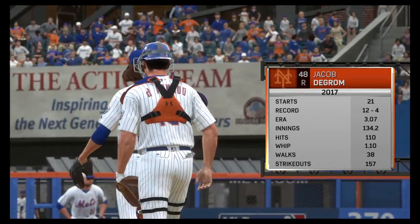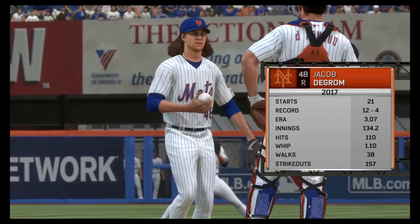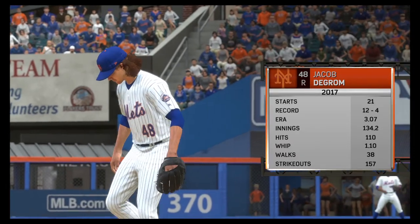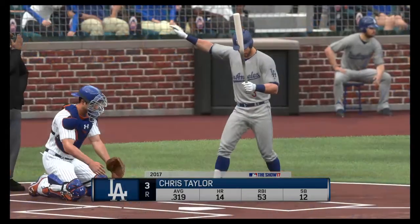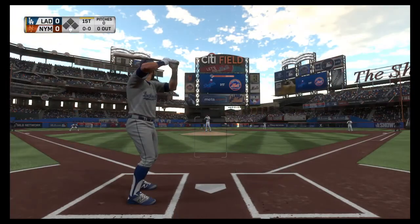Jacob deGrom, a right-hander from Florida, gets the ball as the starter here. Dan Plesac, what's the word on him? Well, with a guy like him, you're just looking for quality innings. Usually he'll give you 6 or 7, and he keeps the team in the ball game. And when you think about it, what else do you really want from your starter? He's capable of shutting a team down and dominating, but that's not what's expected of him all the time.